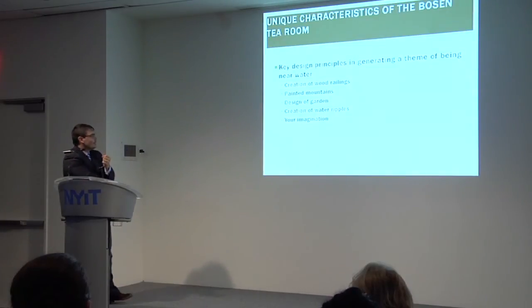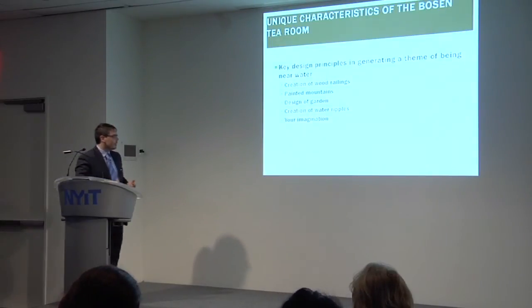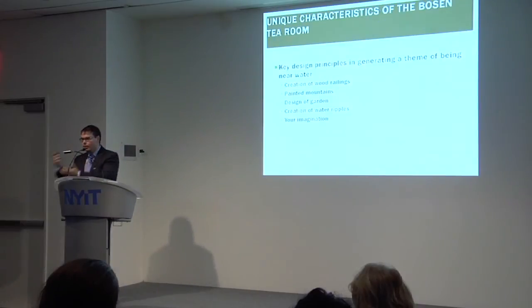Okay, the next thing is the water. By having the railings that resemble a boat railing, the painted mountains, the garden design, water ripples, and your imagination, that's what creates the view. All these things only give you hints of water. They don't show you the water.